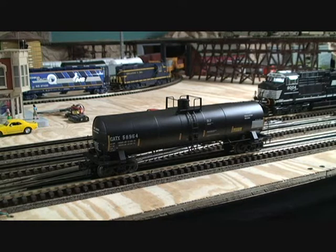I bought this just because I really like big scale tank cars, and I think this is a pretty cool addition to the layout. A really nice piece, rotating bearing caps, everything you would expect from Atlas. I think Atlas puts the nicest rolling stock out there.